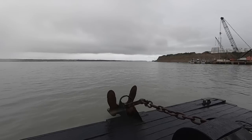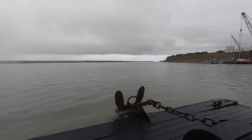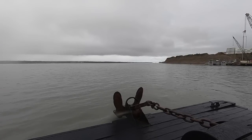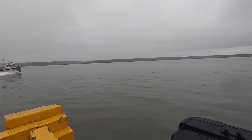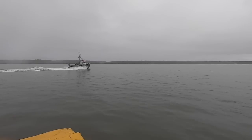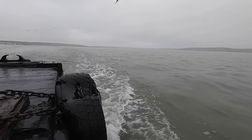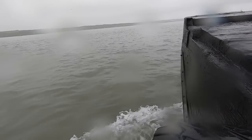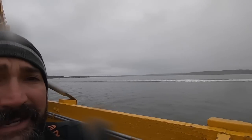We bring in sockeye salmon. It is a cool, misty morning this morning. I think it's only about 50 degrees, kind of misty. There's a fisherman going out. All right, I've got to get back to work here. We'll check in when we drop anchor.